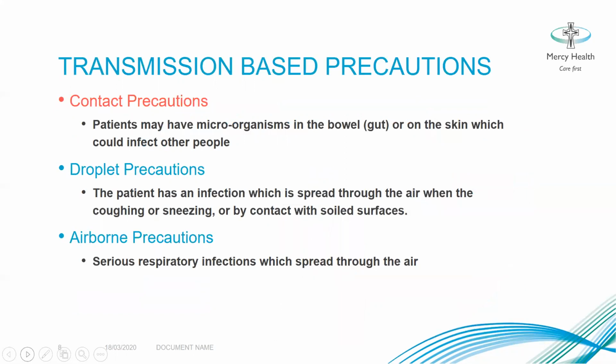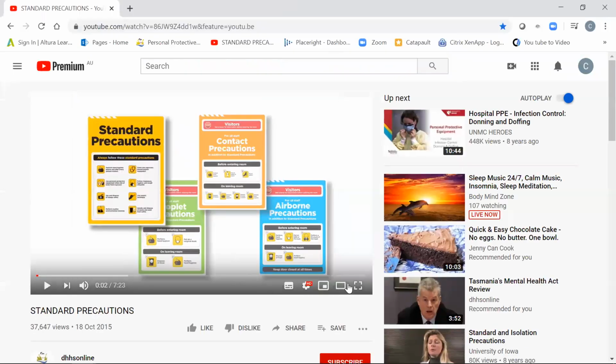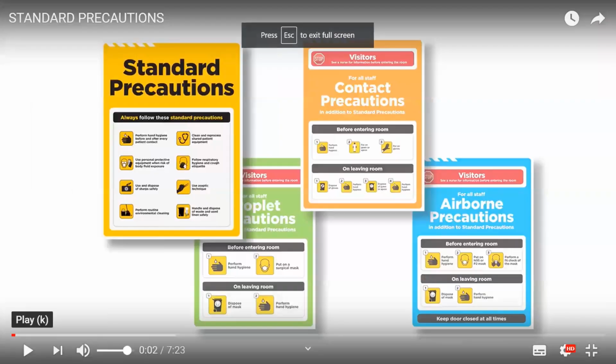Along with our standard precautions, transmission-based precautions may be indicated. These are contact precautions for when patients may have microorganisms in the bowel or on the skin which could infect other people. Droplet precautions: the patient has an infection which is spread through the air when they are coughing or sneezing, and also by contact with soiled surfaces. And airborne precautions, the use of our respirator masks, is for serious respiratory infections that spread through the air. Using personal protective equipment, I'm going to show you a 7-minute video for our standard precautions on what to use, how to put on and take off your personal protective equipment.